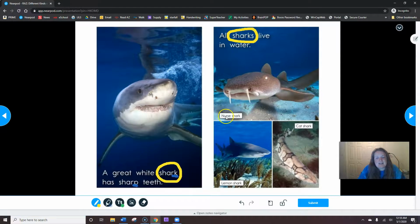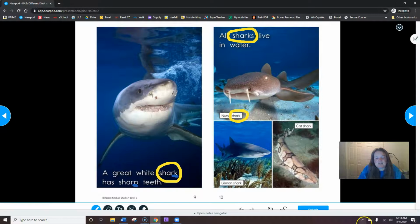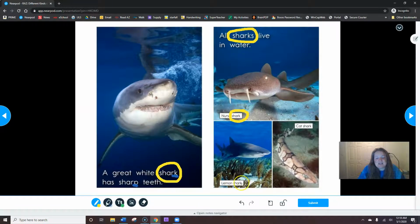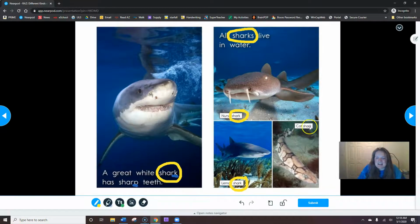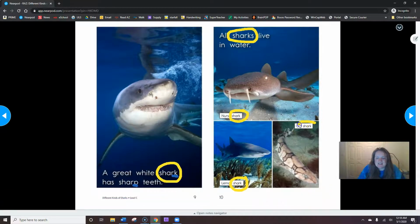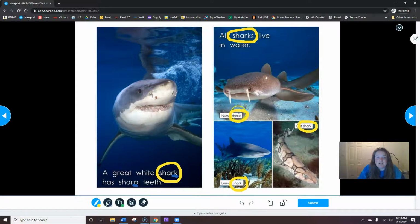Okay. Here we have a nurse shark. It's in the water. I found the word shark again. A lemon shark, also in the water. And a cat shark, also in the water. So we circled shark 1, 2, 3, 4, 5 times. Oh my goodness, you're working so hard.